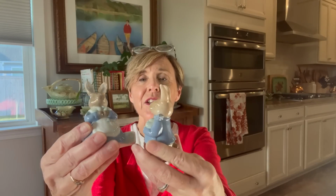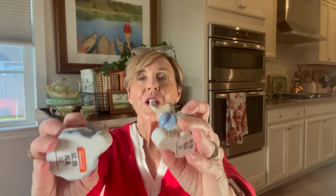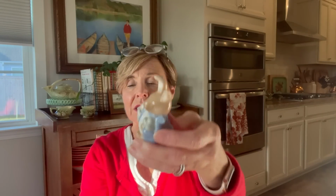The next things that I found were these very, very cute little candle holders, candlesticks, little bunnies. And they were 99 cents each. And I thought they were so cute. They take those little tiny candles. And I thought at Easter time, how precious would those be? And speaking of bunnies and Easter, I got a few things also.